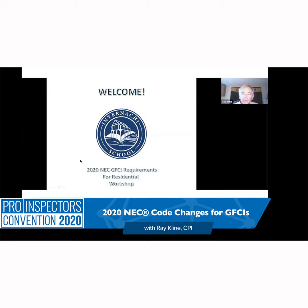What was the brand of the circuit tester you like? The circuit analyzer, is that what he said? It said circuit tester, but my circuit analyzer is an Ideal. My combo tester is a Klein. These are about 45, 50 bucks.